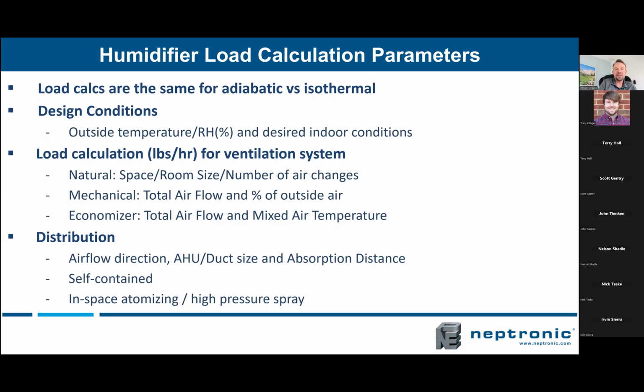But we're going to need to know how much outside air is coming in, what's the design condition of the space, and then you can look at your distribution and select that. For an adiabatic humidifier, it's either going to be in the air handler, in a duct, or in space, with either a media with a fan or with high pressure spray nozzles.